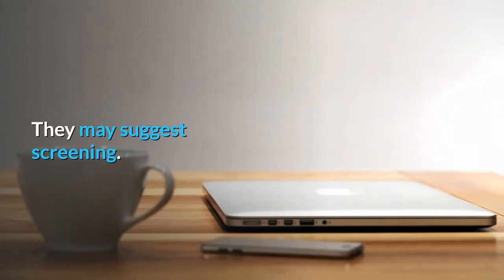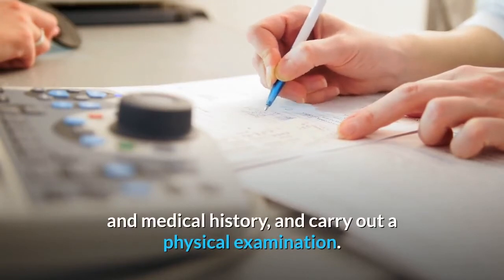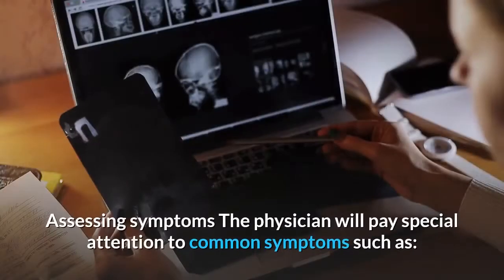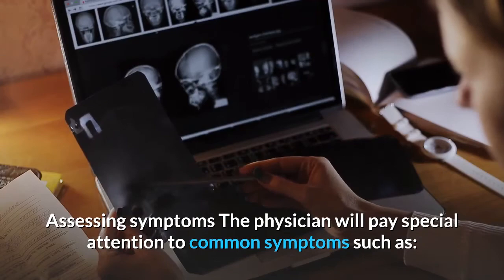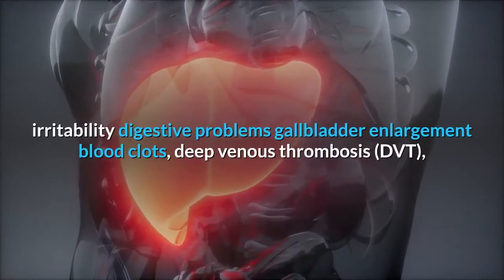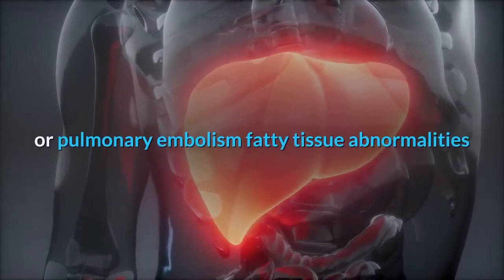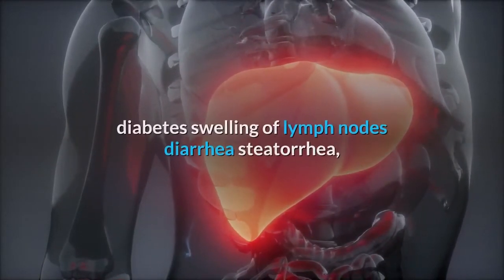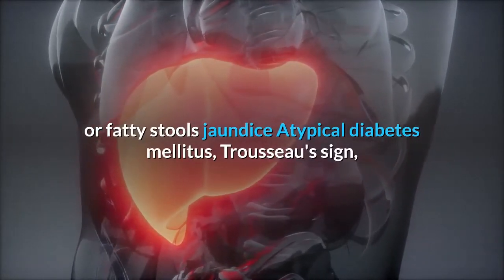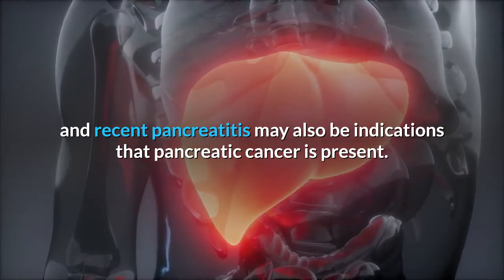They may suggest screening. Diagnosis: a doctor will ask about symptoms, take a family and medical history, and carry out a physical examination. They will probably also recommend some tests. Assessing symptoms: the physician will pay special attention to common symptoms such as abdominal or back pain, weight loss, poor appetite, tiredness, irritability, digestive problems, gallbladder enlargement, blood clots, deep venous thrombosis (DVT), or pulmonary embolism, fatty tissue abnormalities, diabetes, swelling of lymph nodes, diarrhea, steatorrhea, or fatty stools, jaundice, atypical diabetes mellitus, Trousseau's sign, and recent pancreatitis may also be indications that pancreatic cancer is present.